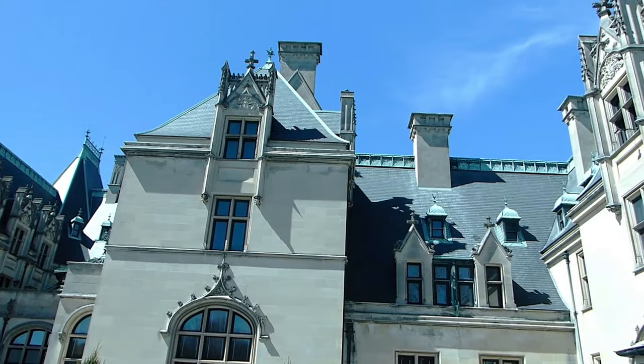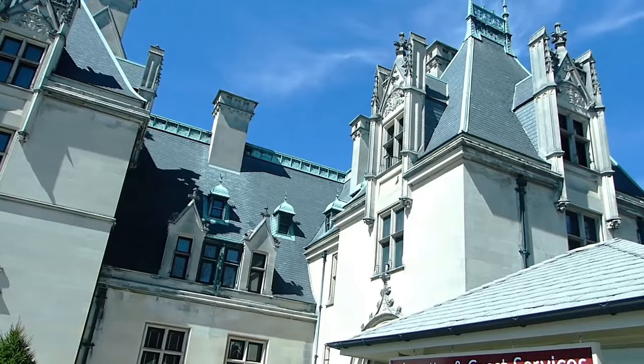We have a lot of ground to cover. 178,000 square feet on 8,000 acres worth. Right here on History and Relics.